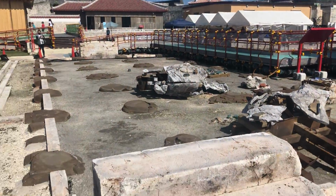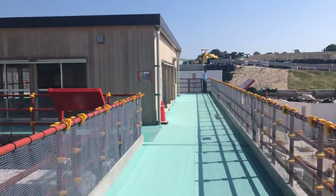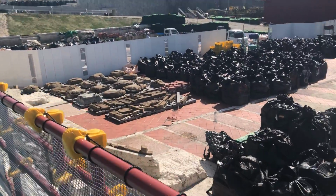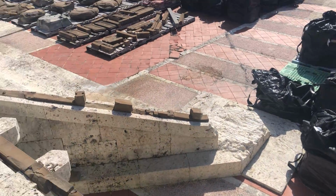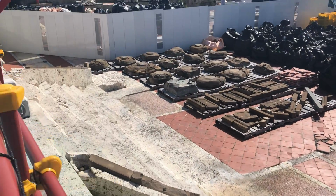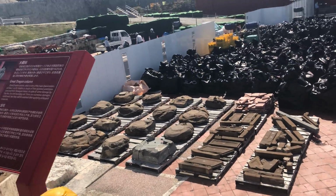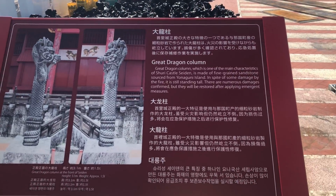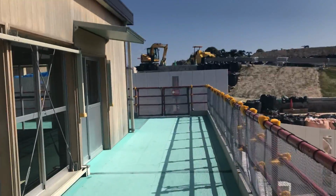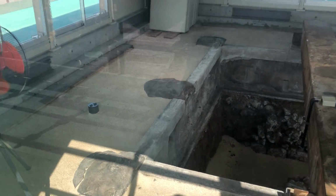You can see parts here that they salvaged. These are parts of the dragons, and you can see the platforms right there and there where the dragons were. They're trying to restore them. So here are the dragons, and a shot of the inside.